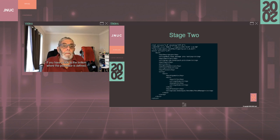If you have a look at the bottom where the processor is defined, you once again see com.honest.patchbot. This is because all three custom processors are saved in one particular spot.